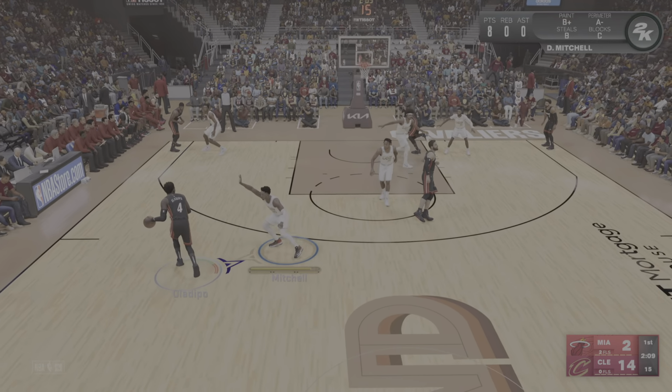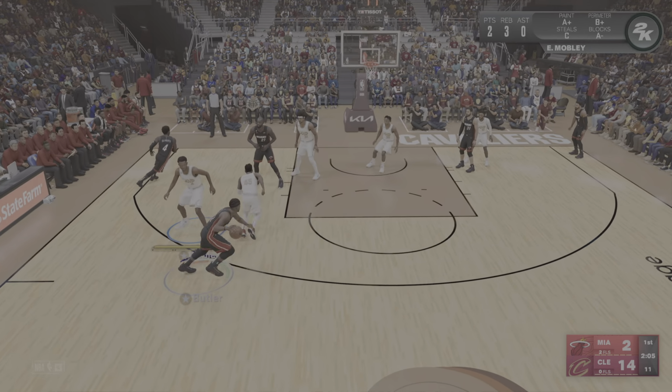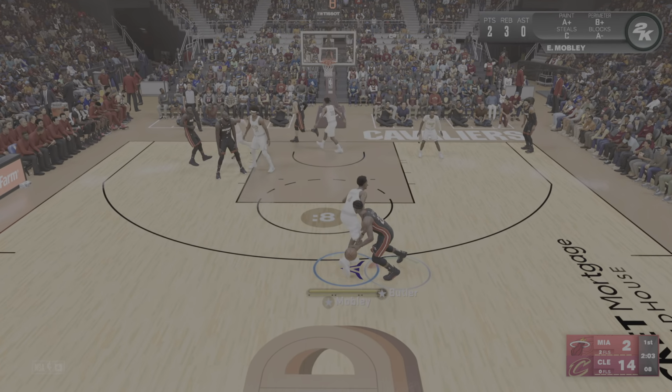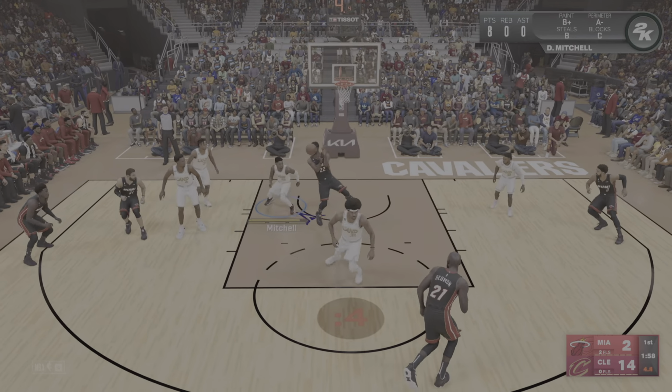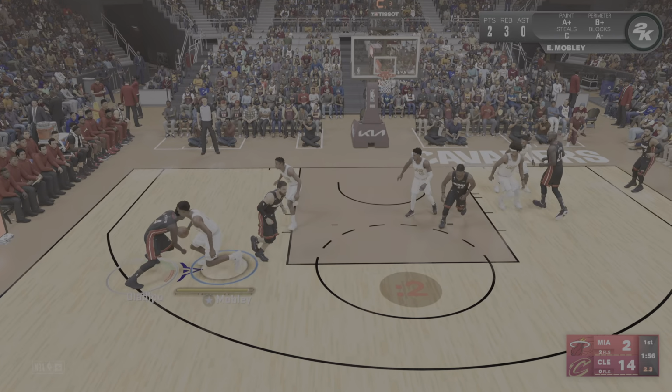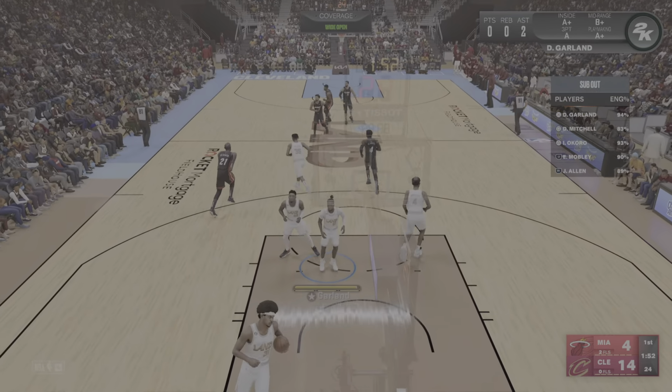Catching up on the changes with Miami. Dewayne Dedmon's checked in for Orlando Robinson. Oladipo comes in for Caleb Martin. And it's Gabe Vincent in for Kyle Lowry. Six on the shot clock. The kick out to Oladipo. One up, one down. 2 points with his first shot this game.